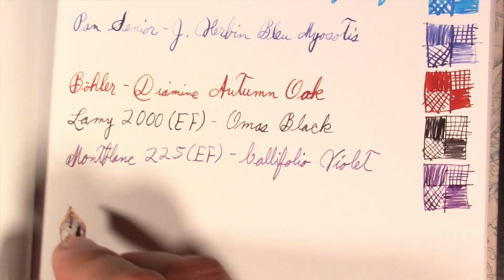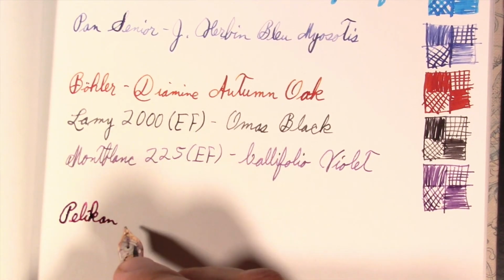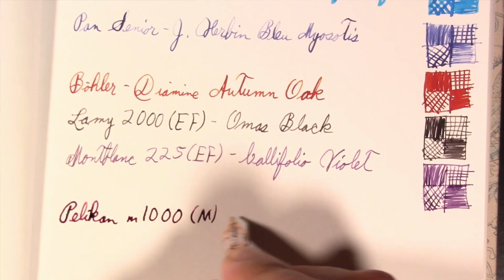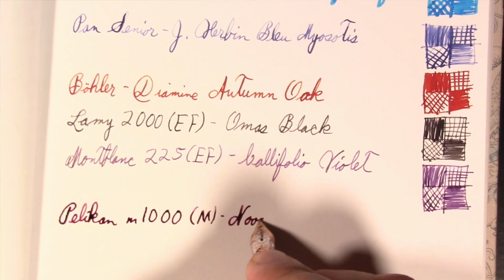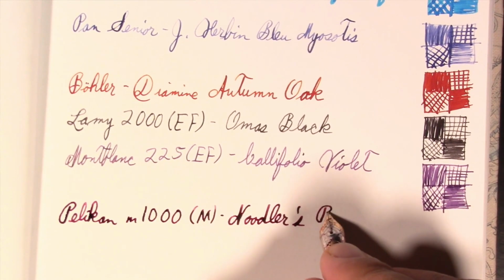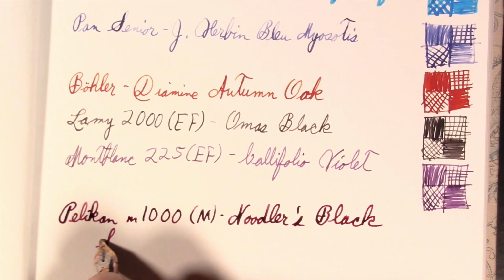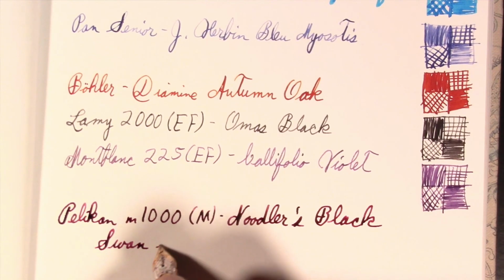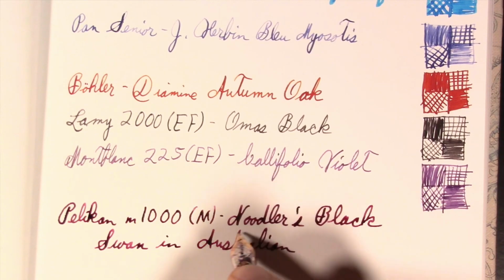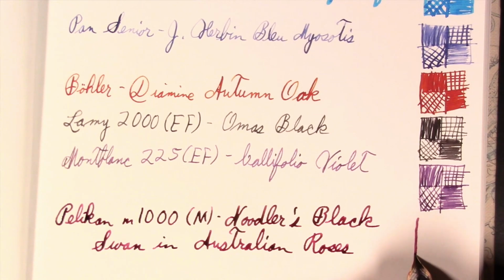We'll give ourselves a little more room here. So Pelikan. This is an ink I really enjoy. This is Noodler's. I won't share the words, but one of my pen pals had some words about Noodler's ink in a recent letter, and let's just say he doesn't like Nathan Tardif's politics.